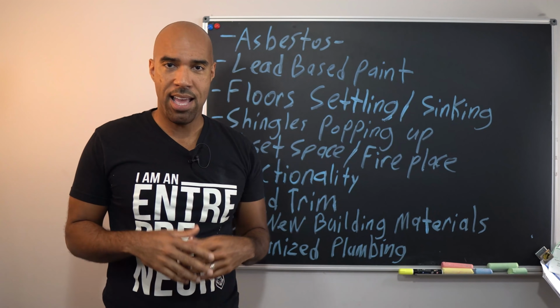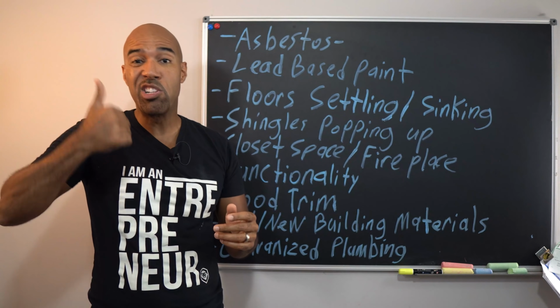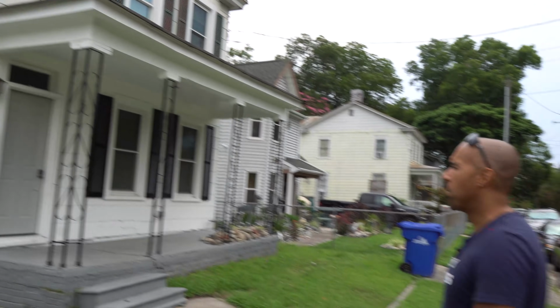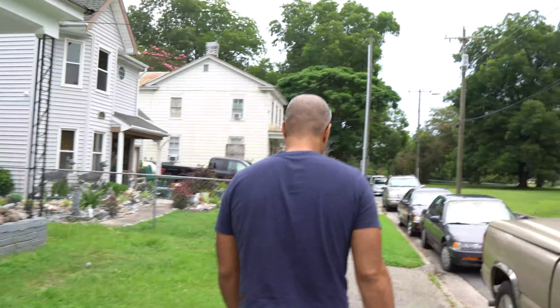Older houses have these asbestos shingles. You can't get away from them, right? So just keep that in mind. That could really drive your rental budget up. I don't know, that's not a bad thing though. Covered up with vinyl. The only reason I'm bringing you here is the guy called me from my pay-per-click ads.